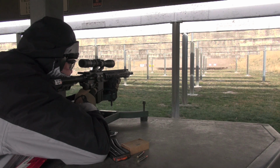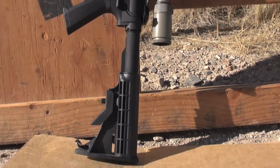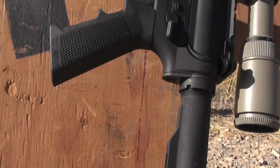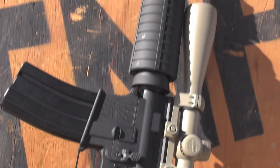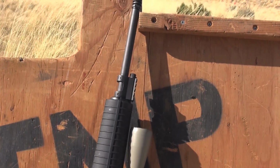I talk to my guys on Twitter all the time. Adams Arms AA15. This is the basic model, I believe. They do have several variations, and from what I can tell, it's a pretty good gun. There are some things that surprise me in its shooting, which I'm going to share with you right now. But overall, I think it's recommended.